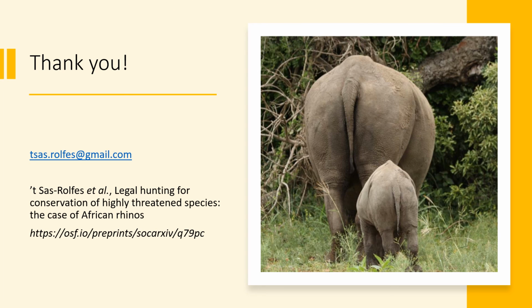Thank you very much. If you're interested in further reading, there is a paper that is currently under peer review, but there's a preprint available for it that explains more how the legal hunting has worked for the conservation of threatened rhinos in South Africa.